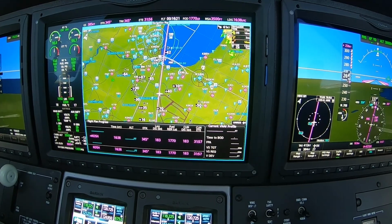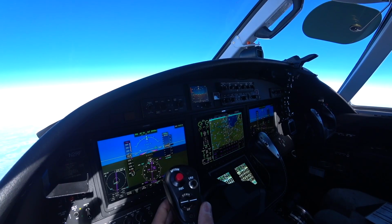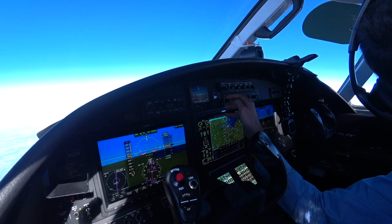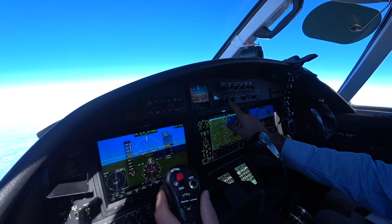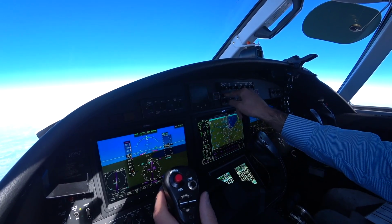Number 2 Romeo Foxtrot, turn 10 degrees left, vectors for your descent. 10 left to Romeo Foxtrot. Altimeter 29.5.